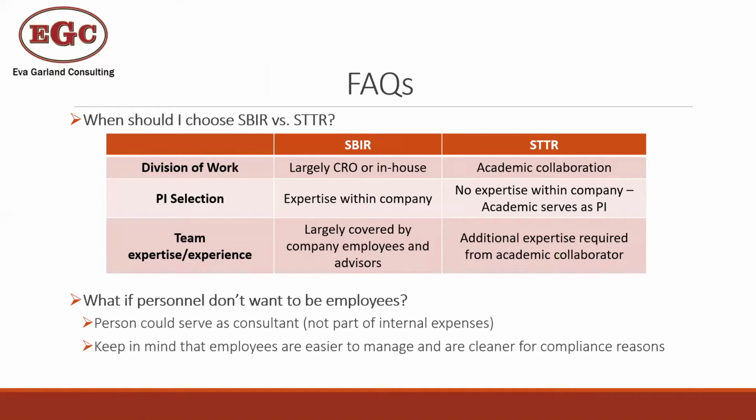All right, so a few more FAQs. A lot of times people are trying to decide what they should go for, an SBIR or STTR. It comes down to multiple variables. One is the division of work. Are you going to be doing a lot of CRO work or in-house work? If CRO work is going to qualify as fee for service, which would be internal funds, then you can likely go the SBIR route because you'll be able to hit that 67%. If you're going to have a large portion of the work done by an academic collaboration, then you're likely going to go the STTR route, because then you only have to hit the 40% for the internal.